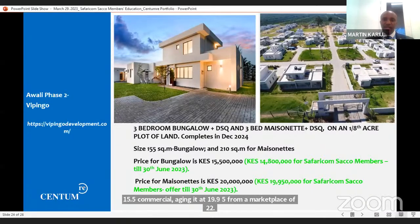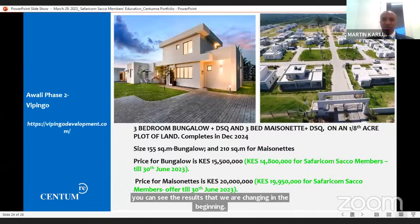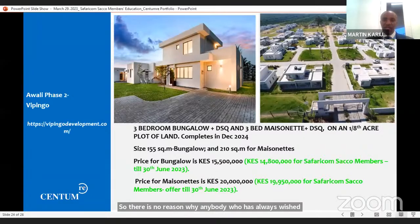So you can see the results that we are achieving in Vipingo. So there is no reason why anybody who has always wished to own a holiday home in Kilifi or at the Coast should not acquire their home today.